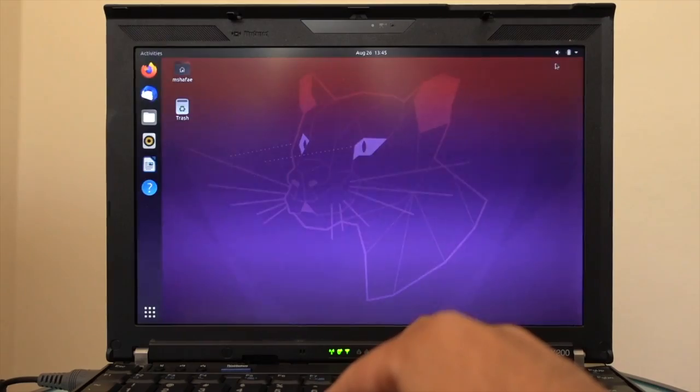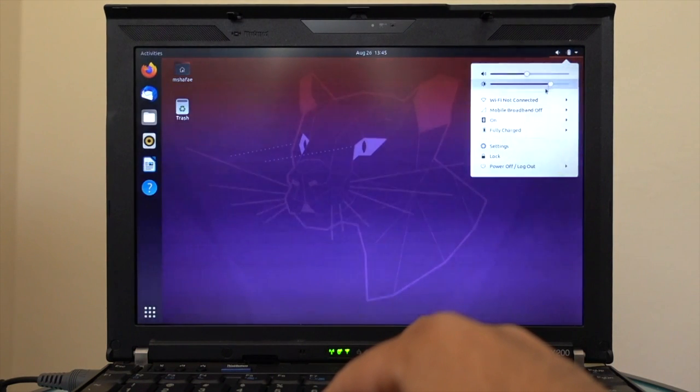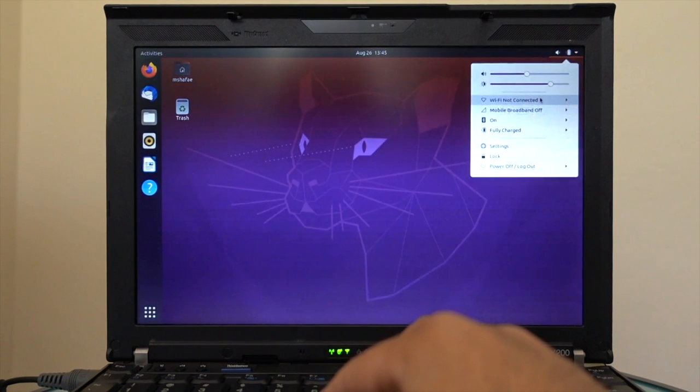Ready? Let's get online with Wi-Fi. In the upper right-hand corner of my screen, there is an icon that looks like a battery. If you click that, you'll see Wi-Fi not connected. What if you don't see Wi-Fi not connected? That means Linux doesn't recognize your Wi-Fi hardware.